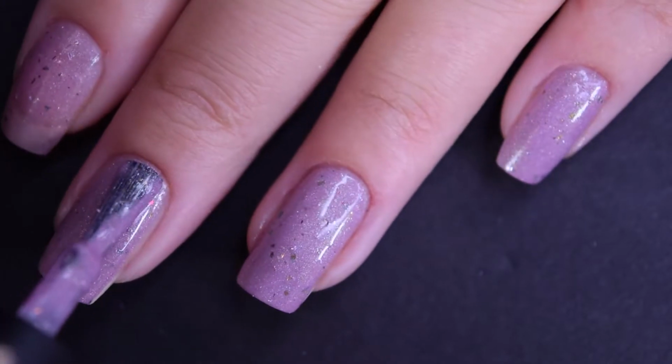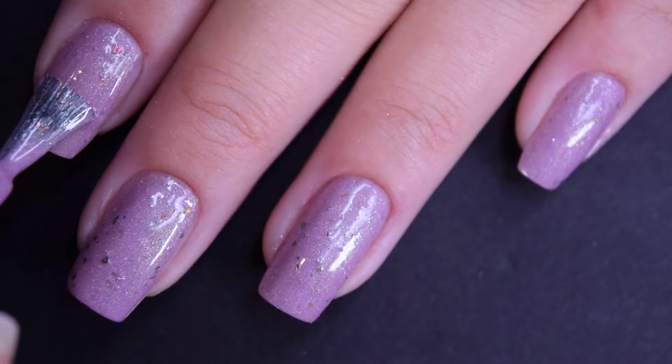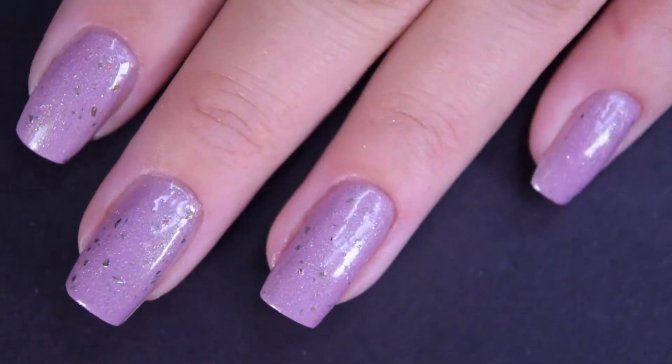These flakies kind of want to stick to your nail. They're not too bad, but I think since they're a little bit on the larger side, they'll want to stick a little bit more than the smaller ones. So there's 2 coats.